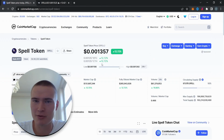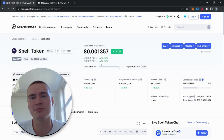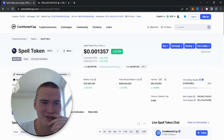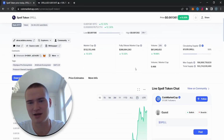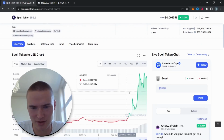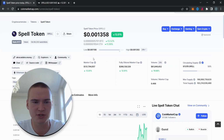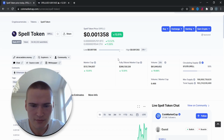Which, you know me, I always follow Spell token closely. I know that there's a big community behind it, so I'm doing this for you. I always think it's very interesting too, because Spell token can have runs, man. It's incredible. And you can also see that even on CoinMarketCap we got this move. Volume is already almost at half of the market cap at 61 million, so there's just a lot of opportunities with a volume like that.